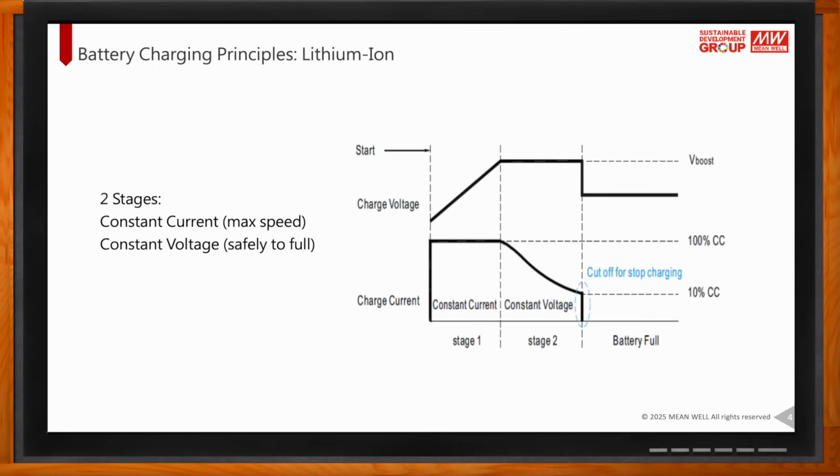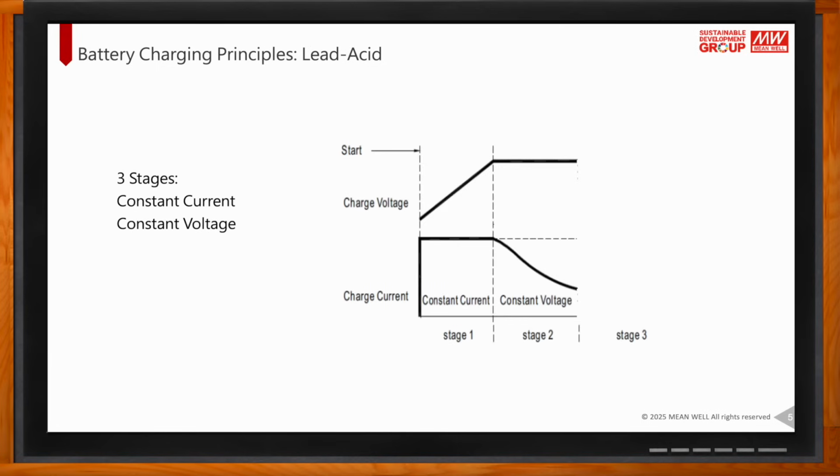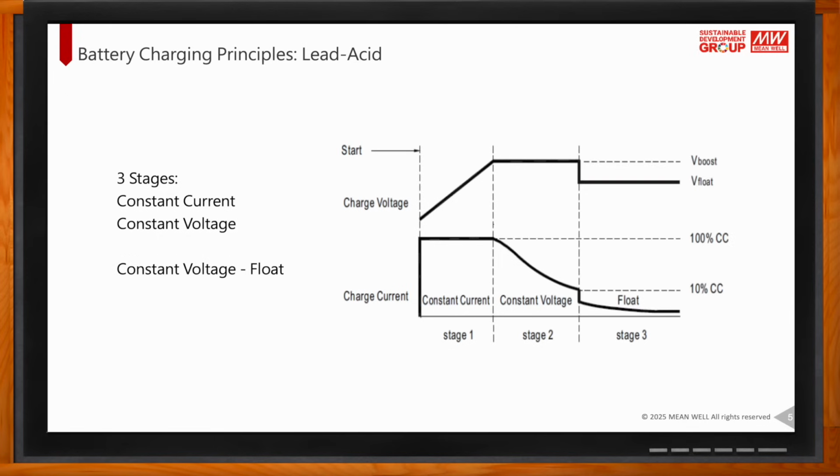All right, so what about lead acid batteries? It's actually quite similar. The first two stages are exactly the same. We have the constant current stage, which is maximum charging speed. We have the constant voltage stage, where the current gradually goes down to about 10% of the maximum charging current. But the difference is in the third stage.